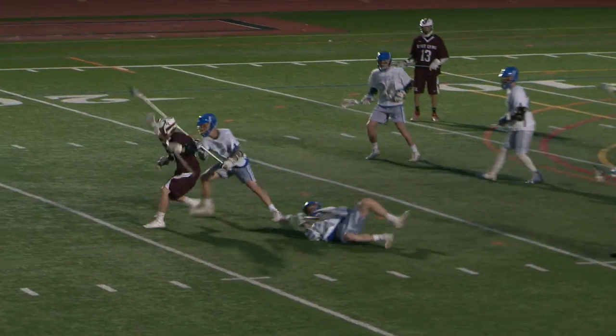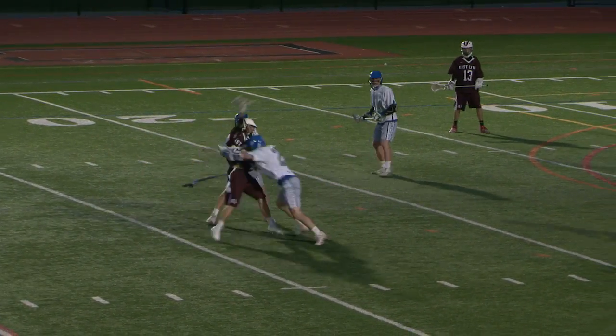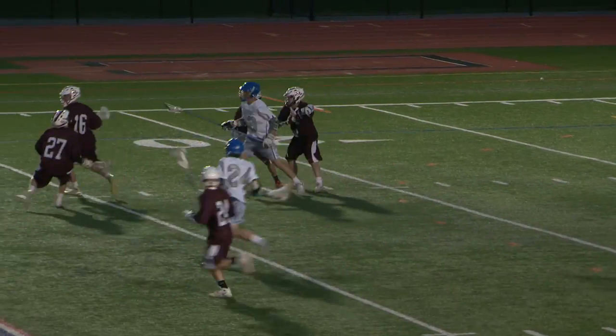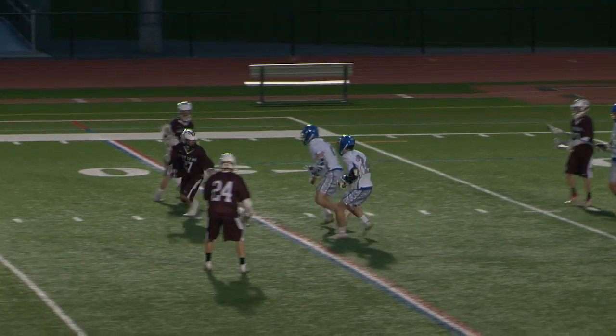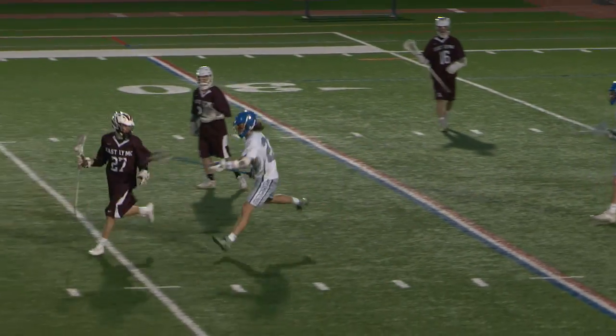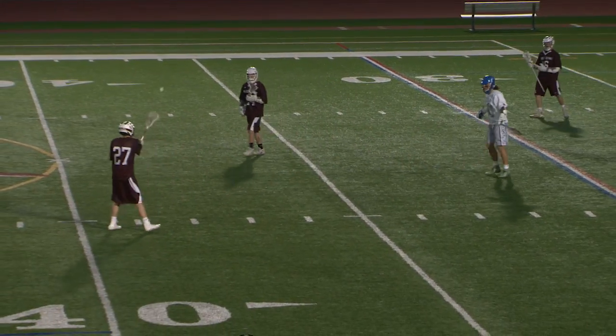Alden making a run. Slips a defender, spins, tries to go to his right, and he's drilled and crushed by Mobley. What a hit by Mobley. Mason Mobley with an old school lacrosse hit. The refs are letting them play, guys.